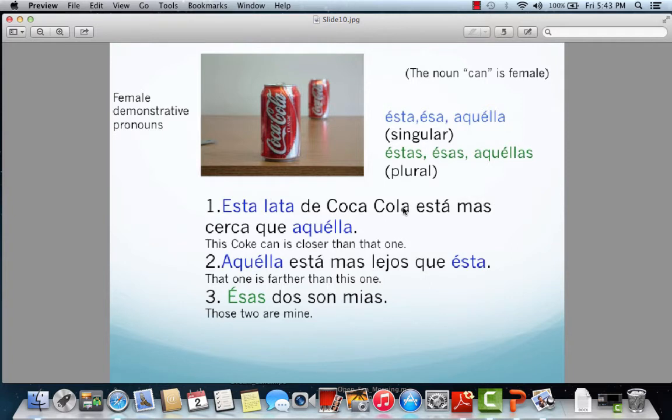Esta lata de Coca-Cola está más cerca que aquella. This Coke can is closer than that one. In my example, the word aquella replaced the noun Coke can. Aquella está más lejos que esta.